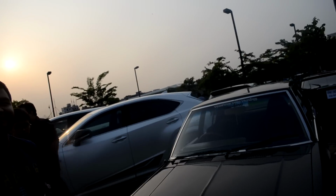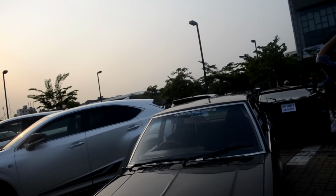Okay. Mine is a 7, but yours is a 9. Same engine. It's a good engine for daily driving. But it is very light, so I imagine it pulls well.